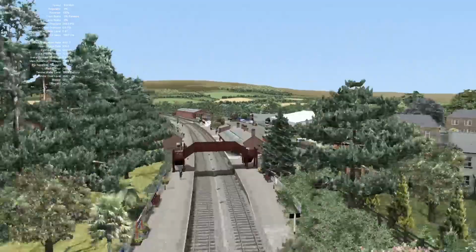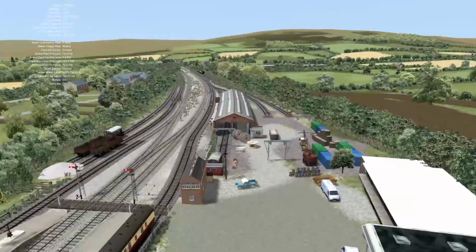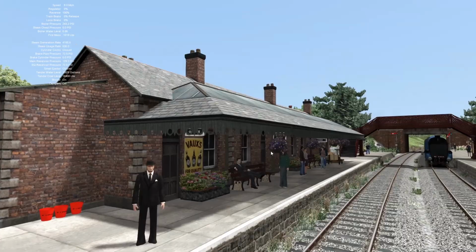Oh yes, Winchcombe's looking nice. Yeah, I'm well impressed with this. I like this. Great work on this. Wow. I've seen Winchcombe in photos and videos, and it's not bad considering he's used the AP station pack. He has captured the look of Winchcombe, and he's done it well here.